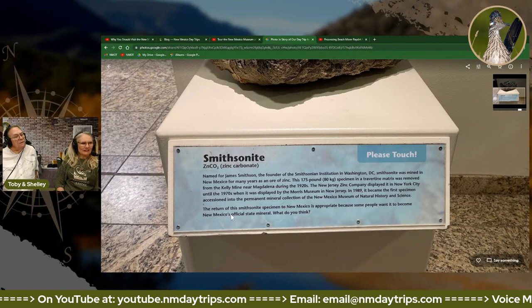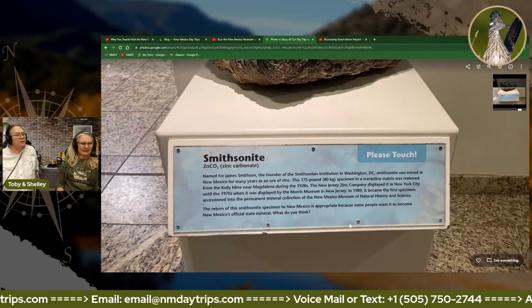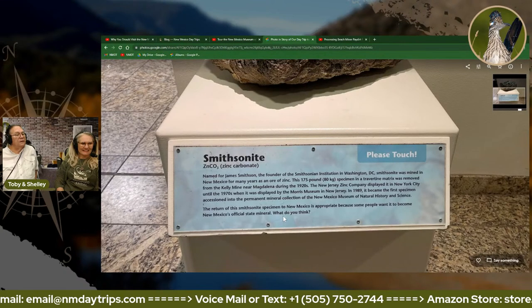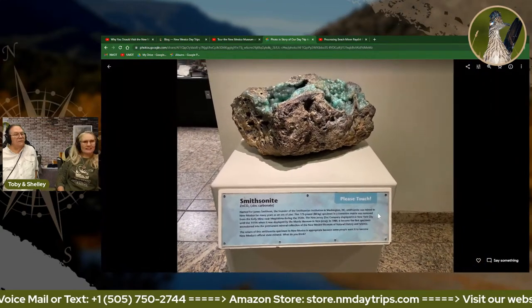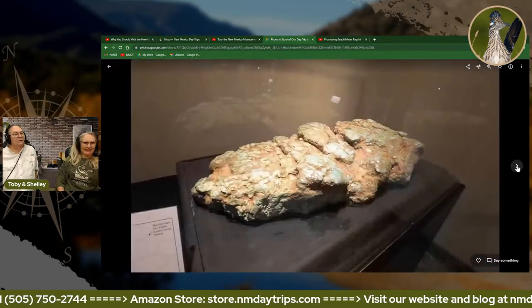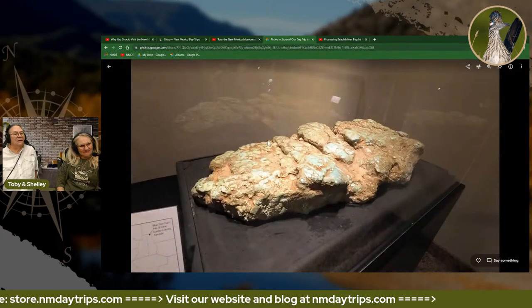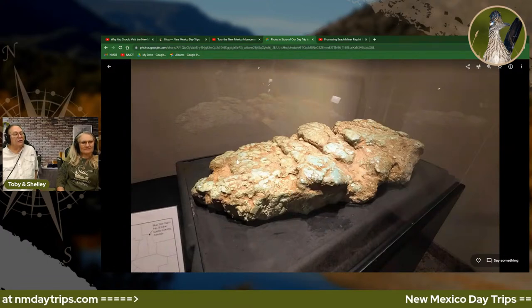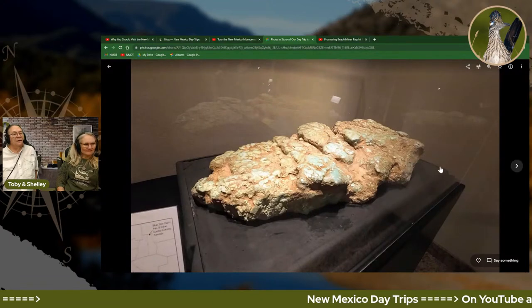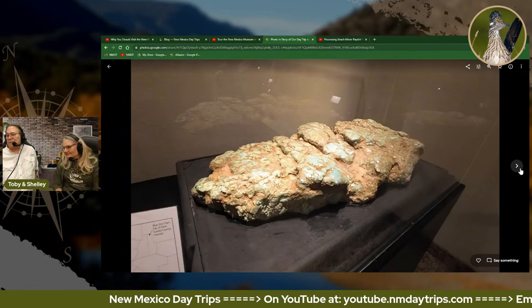The return of this Smithsonite specimen to New Mexico is appropriate because some people want it to become New Mexico's official state mineral. I think we already have an official state mineral. It's in the next picture. There's our official one. The lighting doesn't do it justice, but this is a specimen that includes several subspecimens of turquoise. All the lighter color is turquoise. If you were a turquoise miner, this would be worth a lot of money to you.